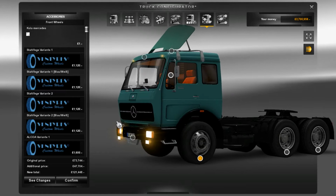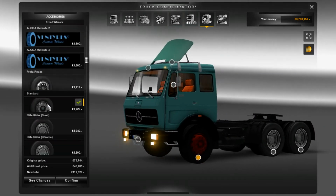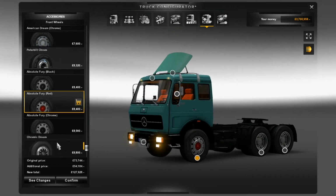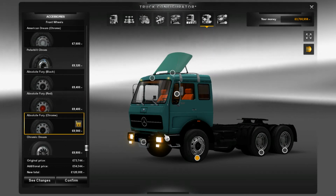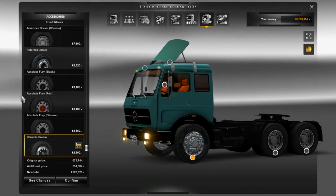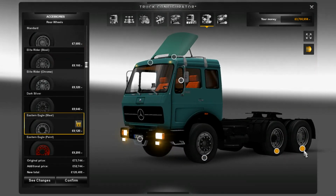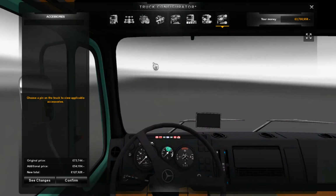So wheels, with this mod you get a custom set of wheels which are red, but I don't really like them, so I'm going to go with some other ones. Problem with this mod, as it's very old, most of the wheels that you'll pick either look too big or look really out of place, like the chrome wheels. I mean, that just looks ridiculous. So I'm going to go with some fairly basic Eastern Eagle tyres, which are standard to Euro Truck. And that is about it, I think.